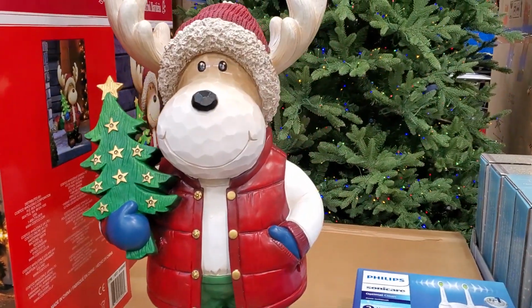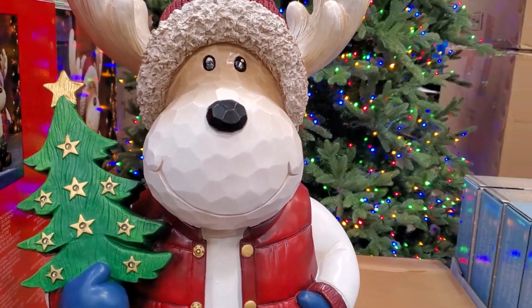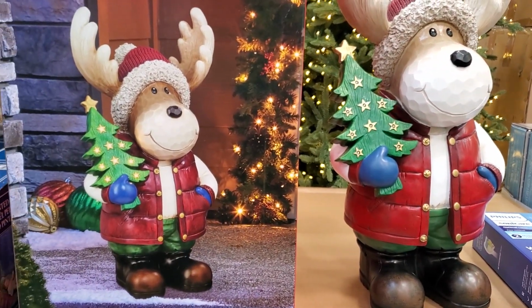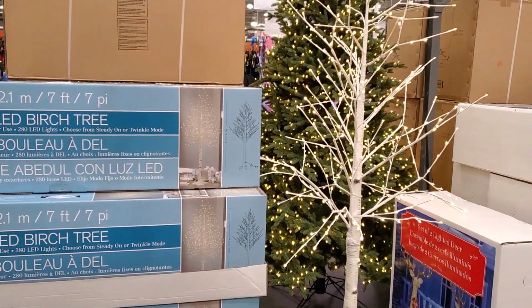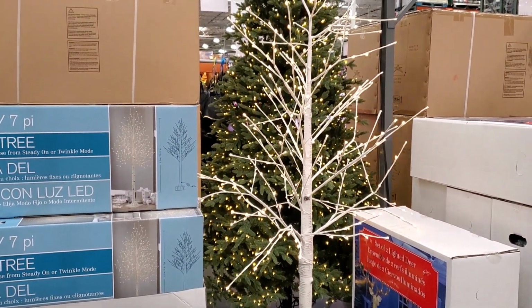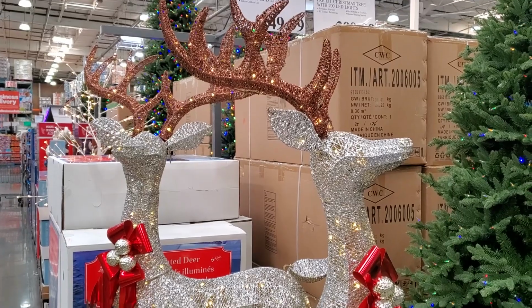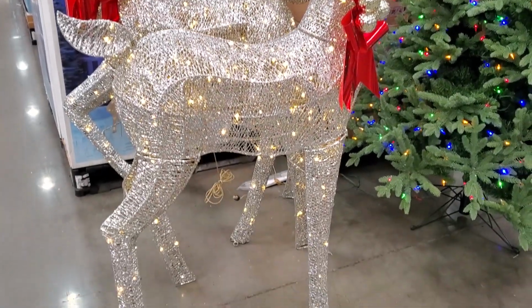And the moose is back. $50. You can always find this one here, and they normally bring out a snowman. $90. We got the birch tree. $150. You will get two with 480 LED lights.